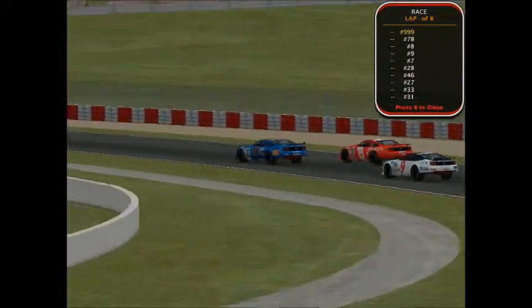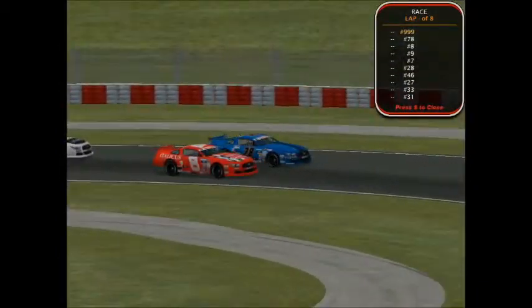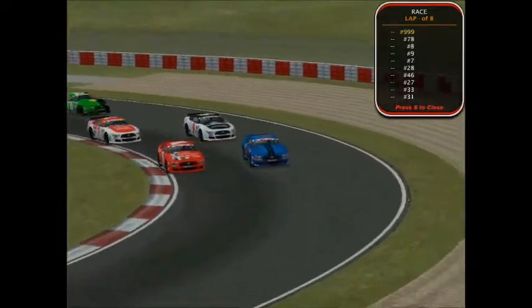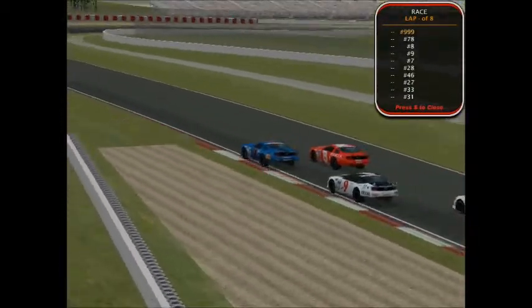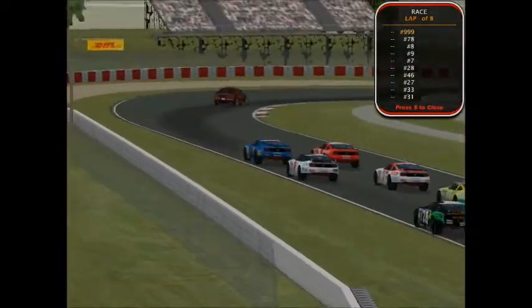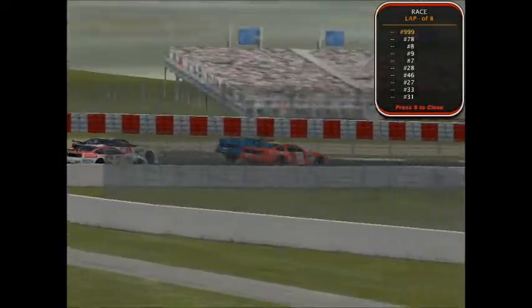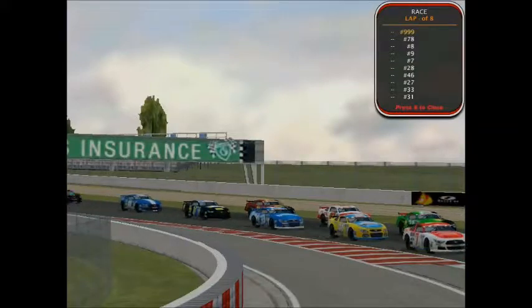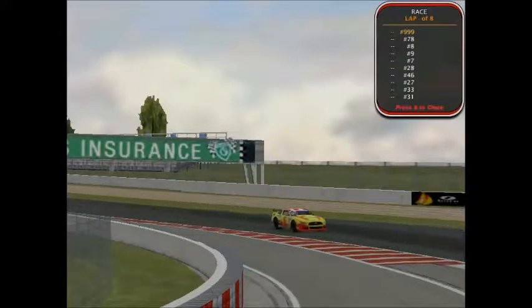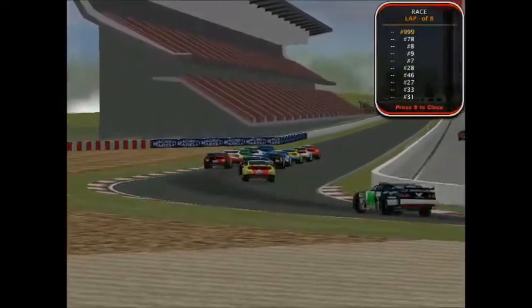And 8 laps is the scheduled distance. Of course, it could be extended by way of the green-white checkered rule. You see another gravel trap right there. Pace car driving us around the track on our lone parade lap. Pace car is going to pull in. There he goes. And we are going to get this race started. 8 laps is the distance. Pull the belts tight. We are racing 8 laps here at Catalunya.